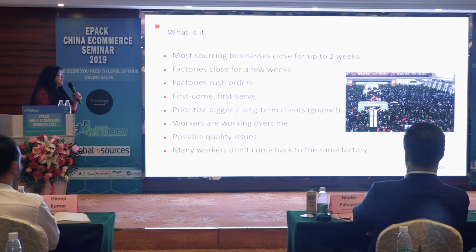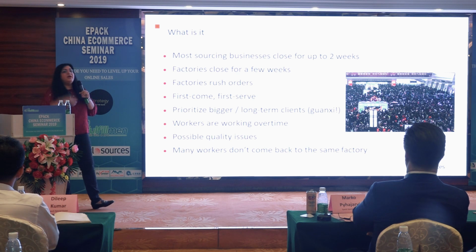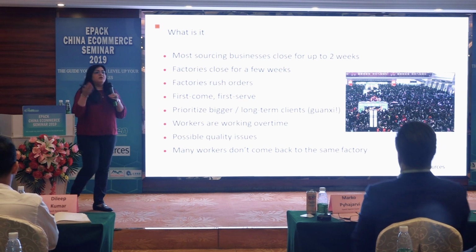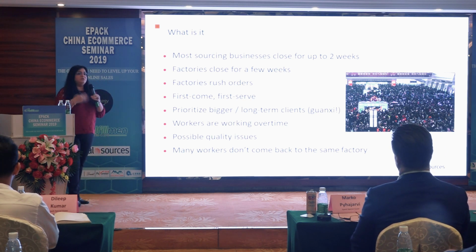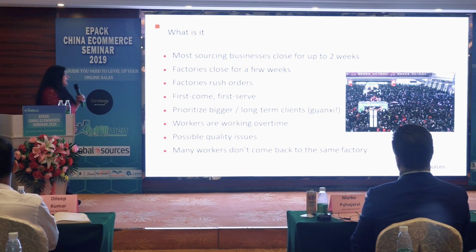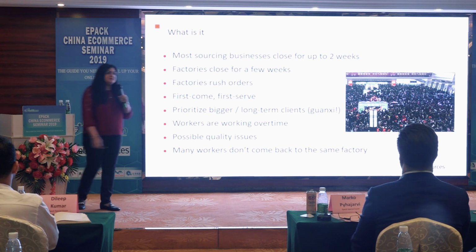So what happens is that factories rush orders because they're going to close for a month or so, right? They're not going to have any workers, so they are actually rushing orders. And most of the time, it's first come, first serve for the factories. So if you place the order a couple of months before Chinese New Year holiday starts, then your orders will be processed before some of the other buyers who place their order closer to Chinese New Year. And sometimes suppliers also prioritize bigger or long-term clients.